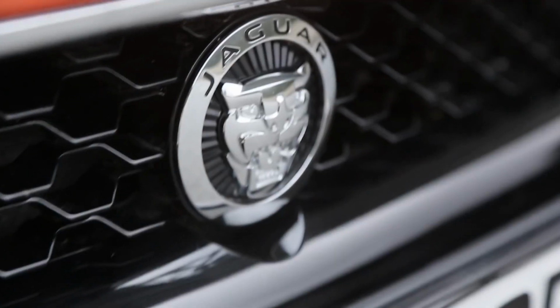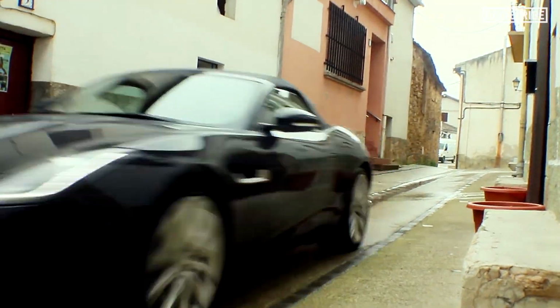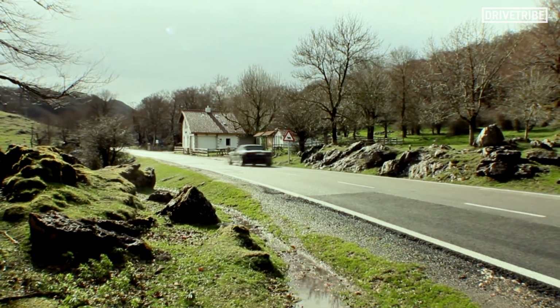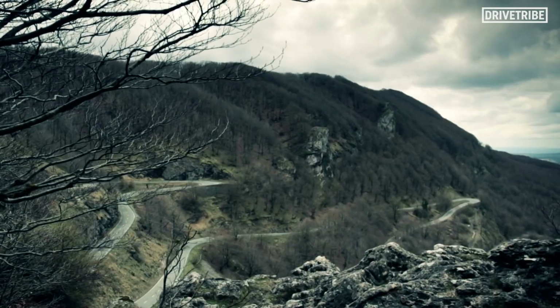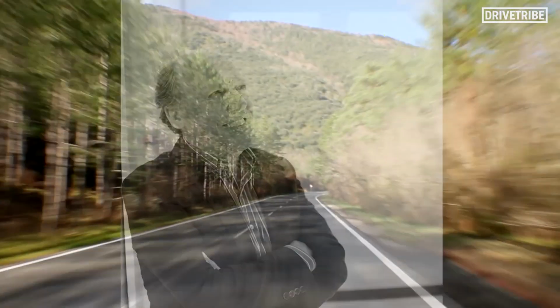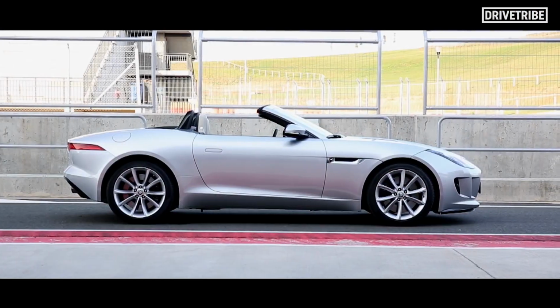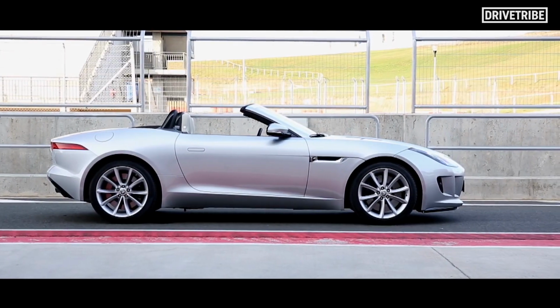We're here with Jaguar, and they chose this location to showcase the performance and capabilities of their all-new F-Type. If driving through the Pyrenees foothills of Spain isn't epic enough, we also got a chance to have some rare private time with Jaguar's director of design, Ian Callum, the visionary behind the newest line of Jaguar's iconic two-seater sports cars.